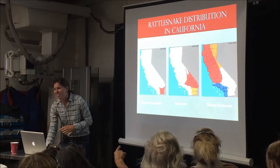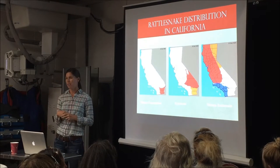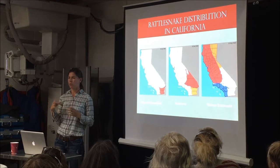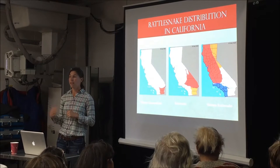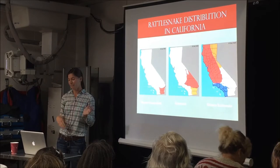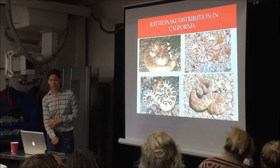There's a great resource if you want to learn more about rattlesnakes. The state has a rattlesnake page that goes through all the different types, and they have a million pictures. If you want to get grossed out looking at high definition rattlesnakes, like I did, you can go through the website. And here are those lovely pictures.